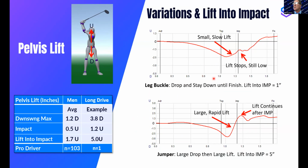The first variation is what we call a lead leg buckle. This is where, in the downswing, the person drops but never gets back up to where they were. They just kind of stop and buckle in that spot, and then later on lift a little bit. So this is very inefficient. They're only lifting about 1 inch.